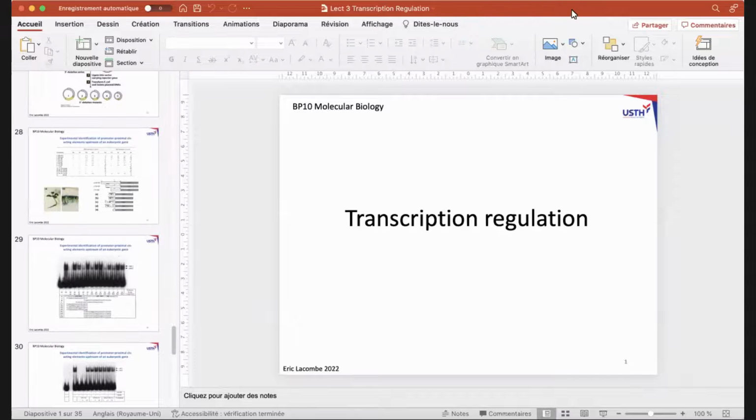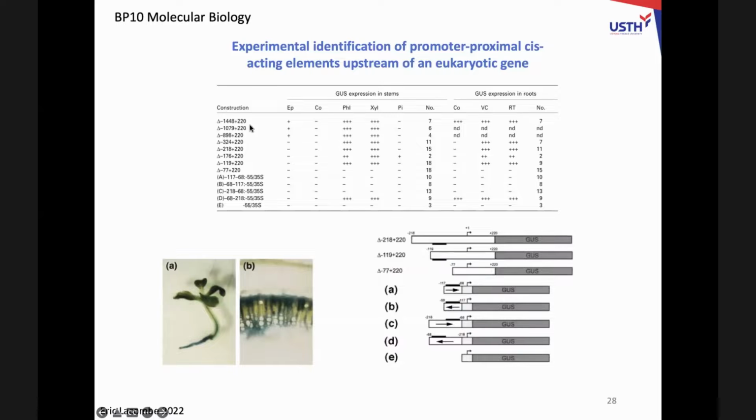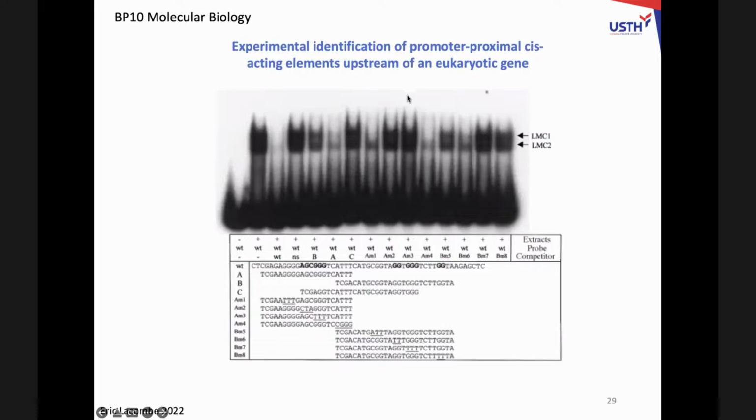Do you remember when we looked at this case study, when we did the analysis of the promoter of this gene that was specifically expressed in the vascular tissue of the plant? So we did the promoter analysis, and at the end we found this regulatory element that was necessary and sufficient for driving the activity. You remember that? Then from that, we did all the EMSA experiment, and I showed you that there was a protein DNA complex that was formed in this regulatory element.